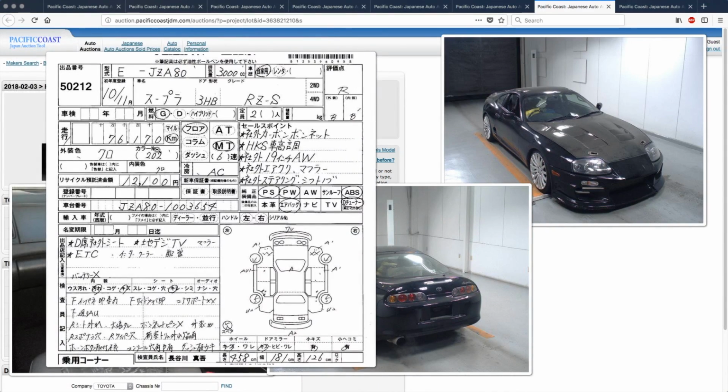Let's have a look at what we have here. So it's a 1998. So this is a late generation version. That means it has the Getrag transmission, the best one, same as the R34 GTR. Supra RZS. The S means it has the Mincy brakes on it instead of the nice big Brembo brakes. 3000cc twin turbo. It's 280 or more horsepower, probably more.